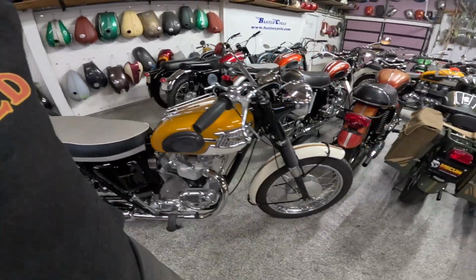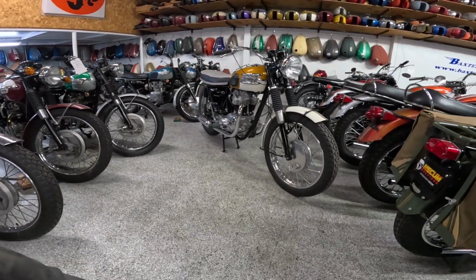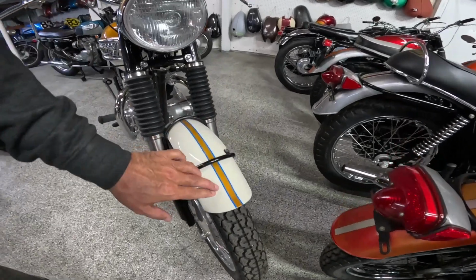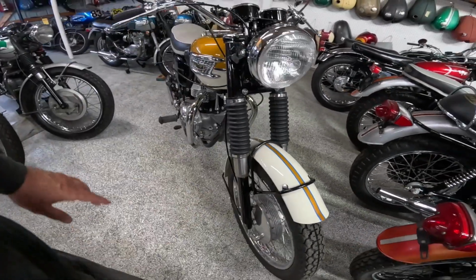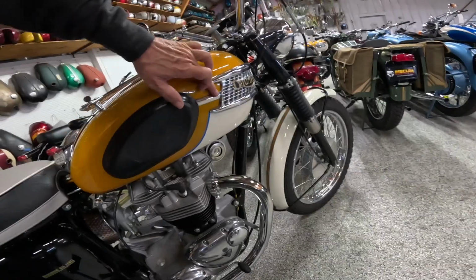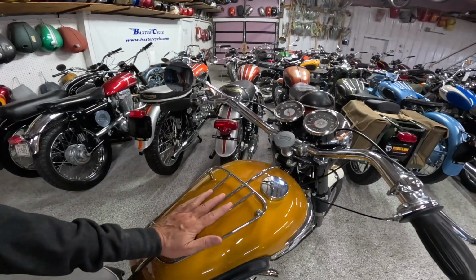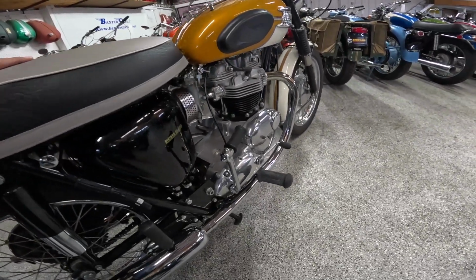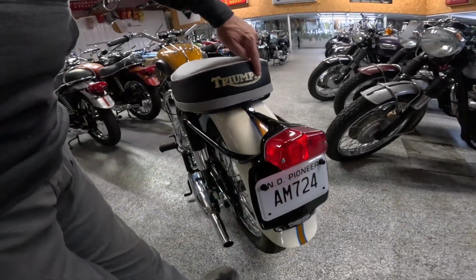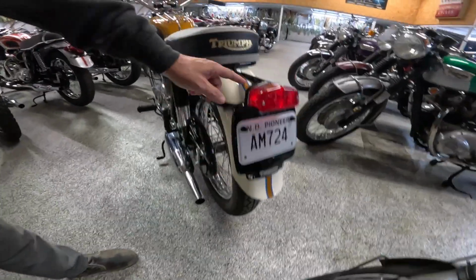This example has been restored, and I don't know who did the restoration. I'll try to find that out and maybe put it below. But it's just a phenomenal job. Every piece of this is right: the boots, the paint job, the stripe. I think it's Alaskan white and something gold. The knee padding, this little strip right down the middle of the tank, just gorgeous everything. Absolutely beautiful in every way. Coming back to the rear end, the Triumph on the seat, the gray top, the gray edge on the bottom, this beautiful taillight, and of course the stripe.